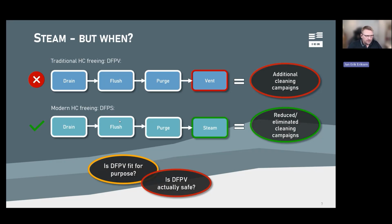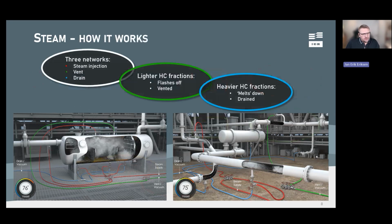So this is where we fit in. That said, we also perform steam cleaning for the yards, recycling yards. When they receive their installations, they know they haven't been steamed and they know the dangers, so they ask us to come and do steam at that stage now and then. Very good, very good, very good. Now we can go into a little bit about how it actually works.